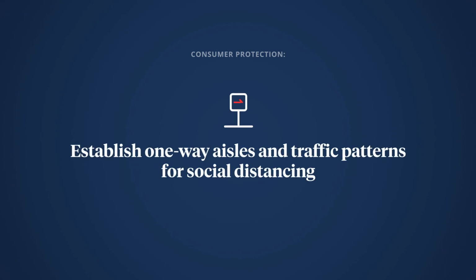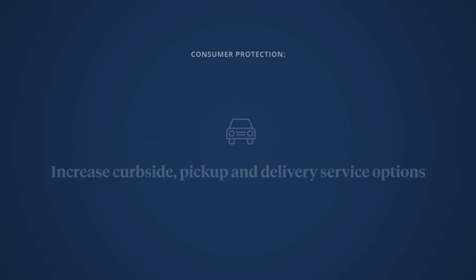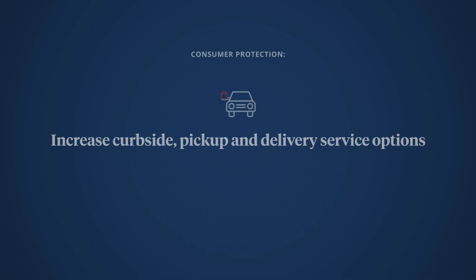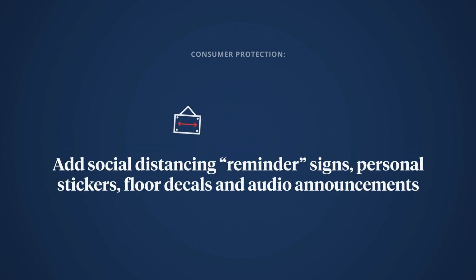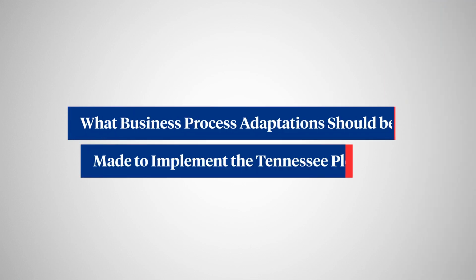Establish one-way aisles and traffic patterns for social distancing. Increase curbside, pickup, and delivery service options. Assign dedicated staff to prompt customers regarding the importance of social distancing. Add social distancing reminder signs, personal stickers, floor decals, and audio announcements. What business process adaptations should be made to implement the Tennessee Pledge?